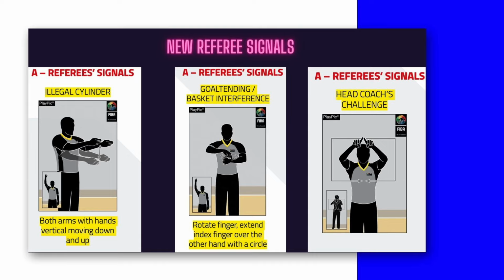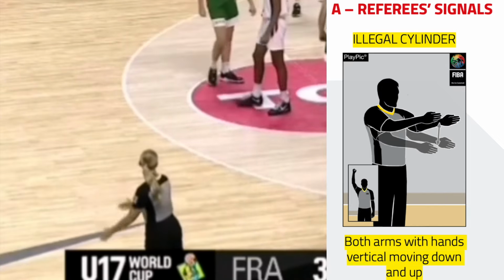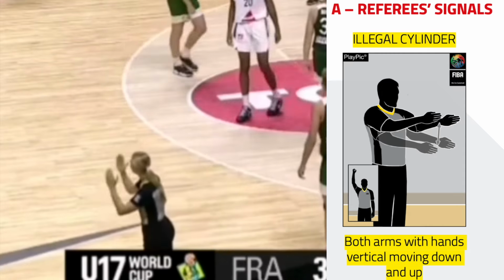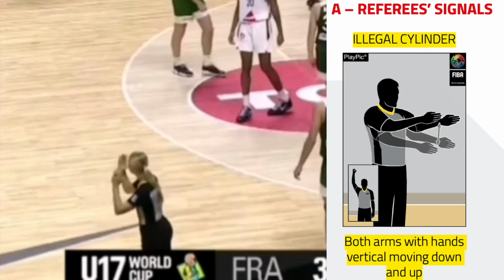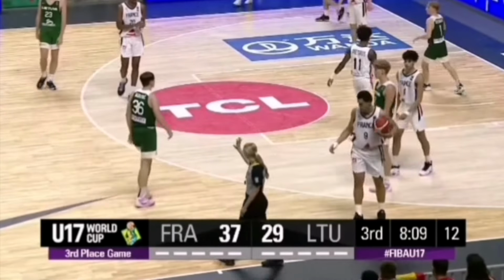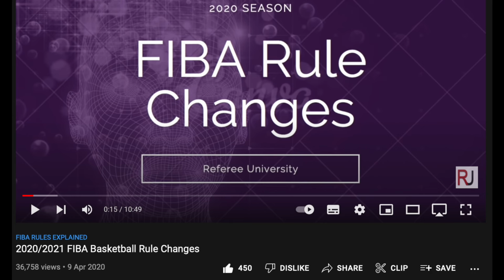Since the addition of an offensive cylinder last rule change, we have incorporated the legal cylinder signal to showcase when those fouls of cylinder plays occur, whether it's offense or defense. For this signal, you're just using 2 hands to chop up and down, mimicking a cylinder outline. This play shows that the defensive player entered the offensive player's cylinder and was the cause of the illegal contact. If you'd like further examples or explanation of the offensive cylinder, it is in this rule change video.